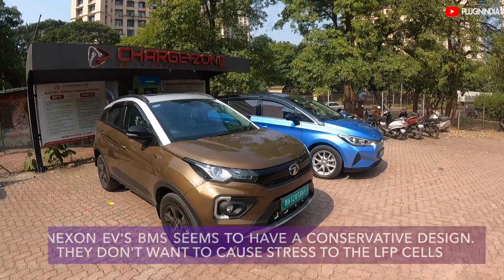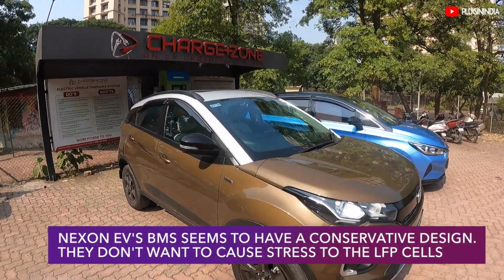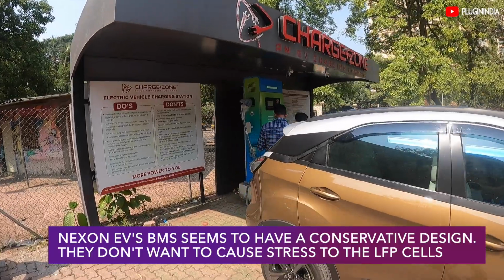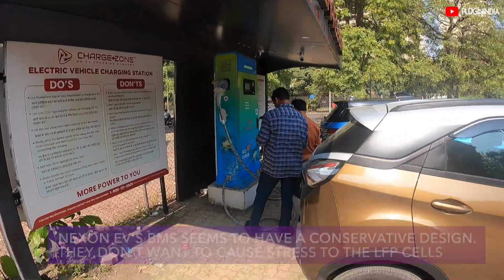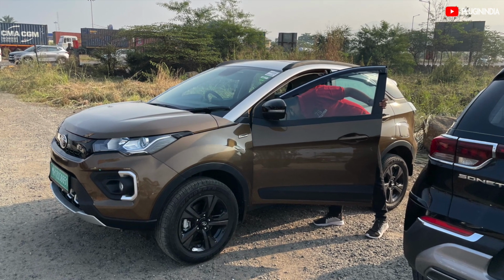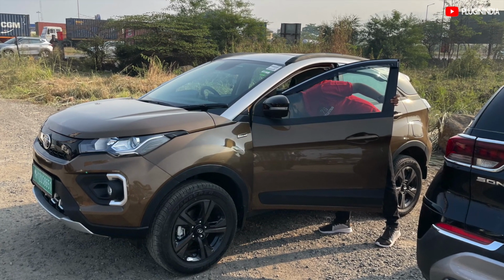Those two graphs tell me that the Nexon EV's BMS has a conservative design. They don't want to cause stress to the LFP cells as more heat builds up as the state of charge increases, and the Nexon's BMS is playing safe by reducing the current supply.